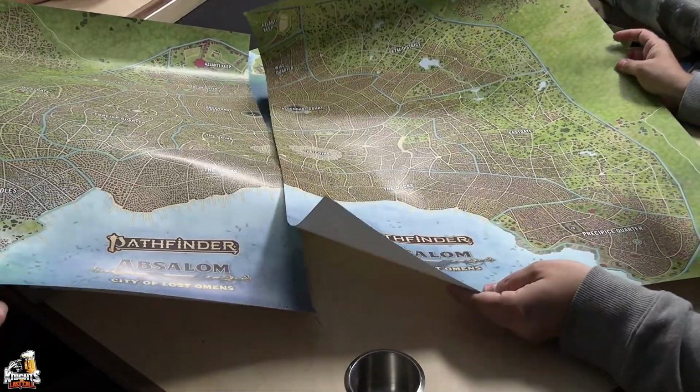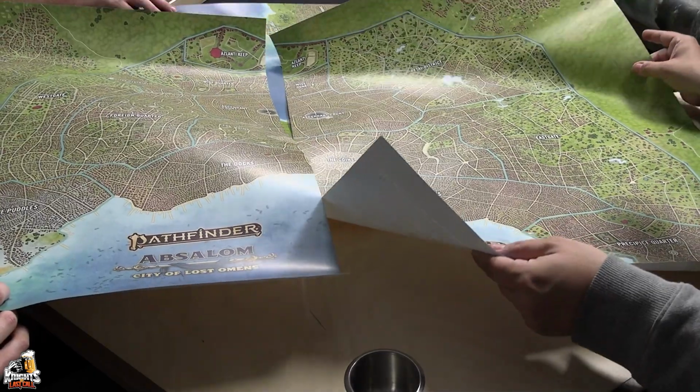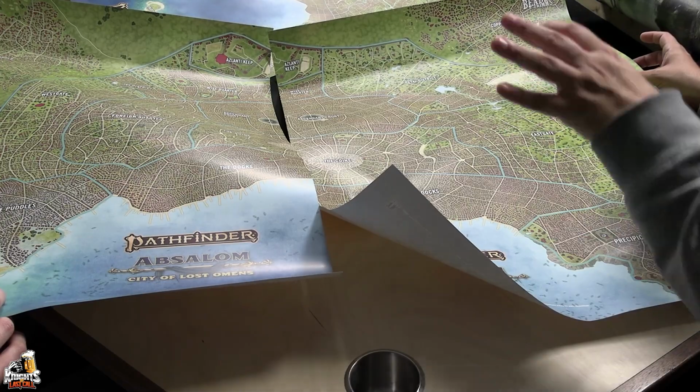Here we go, Bob. That's us. What's this one here? This is another part of the map. Oh, is that just zoomed out? Yes, that is everything, including the outlands, so that's a zoomed out harbor version. Got it. And then this here, you can see it kind of overlaps a little bit. This is the actual whole city.